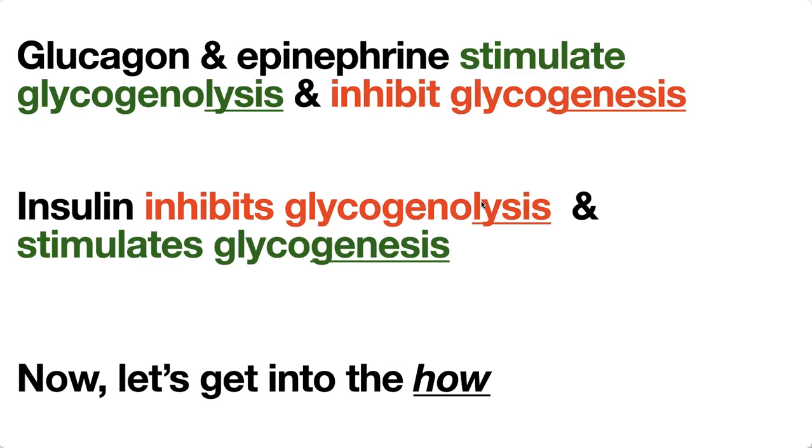Insulin is the opposite. Here we have high blood sugar. We basically want our liver to take that sugar in and piece it together to form glycogen. We don't want it to break down more glycogen because that would make the situation worse. So we'll inhibit glycogenolysis and stimulate glycogenesis.